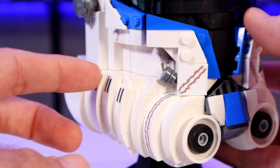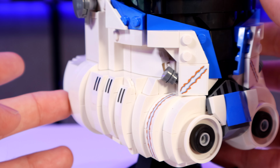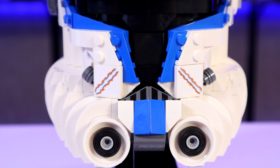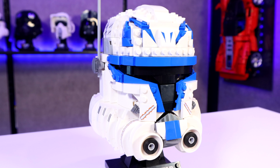Some of you could talk about this mouthpiece all day, but I've already put myself to sleep twice just thinking about it, and I wouldn't want to bore all of you or artificially inflate the length of this video by talking about 2x2 wedge plates or anything like that. Nope, would never do anything like that.